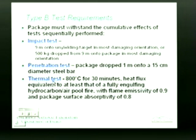The thermal test, a fire test of 800 degrees C with a heat flux equivalent to that of a fully engulfing hydrocarbon air pool fire with specified flame emissivity and surface absorptivity. And that's roughly about how long it takes 5,000 gallons of fuel to burn.